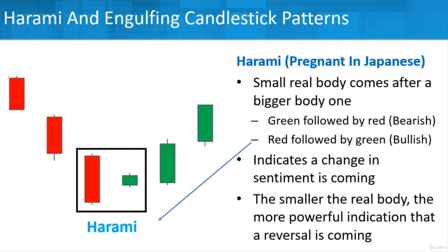So if you're looking at this harami, you'd say, okay, we've been in a definite downward trend, basically three red candlesticks in a row. Boom, all of a sudden, this narrow trading range, but the opening is low and the close is higher, so it changes the candle color to green. It's now a higher close than the open after we've been in a downward trend, signaling that a trend change might be coming.